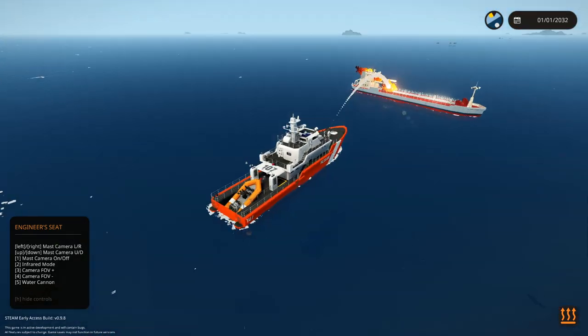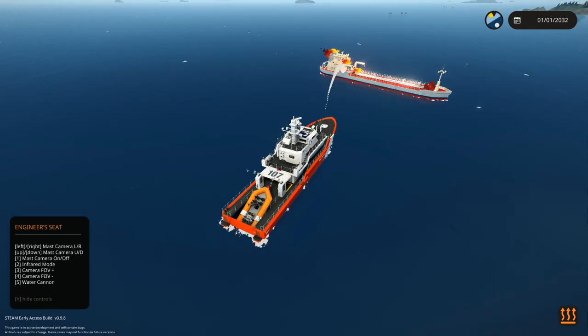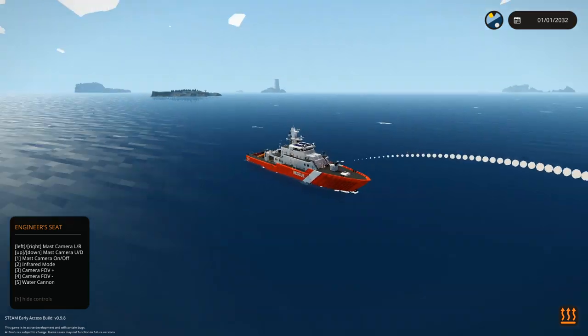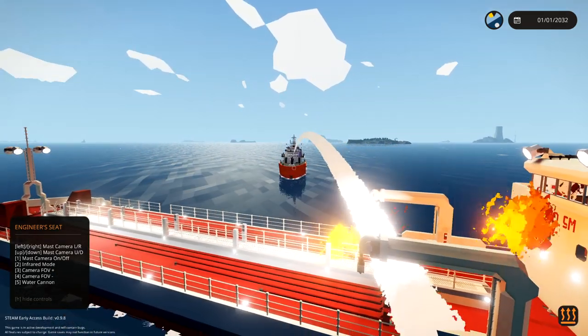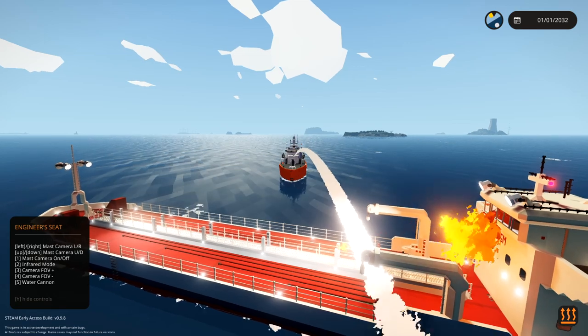Hopefully they are. Let's put out the rest of this fire, and then we might have to get on board and try and put out the rest of the fires somehow. I don't know how to do that. I didn't put any firefighting equipment or anything like that on here. I don't think I put anything like that on.